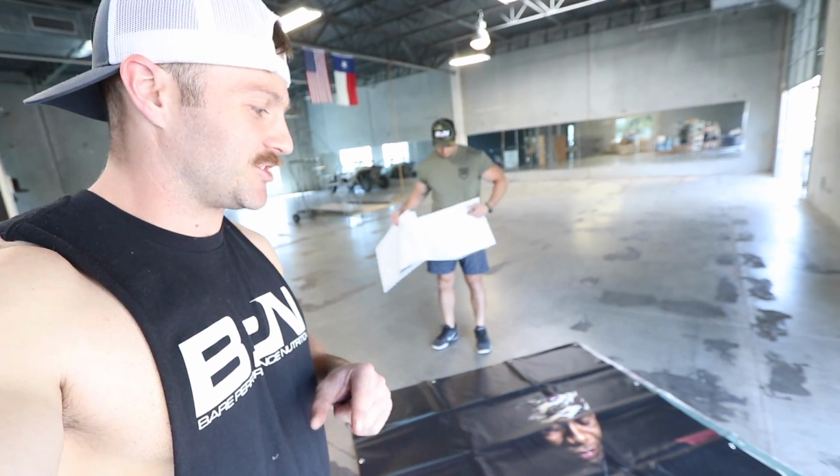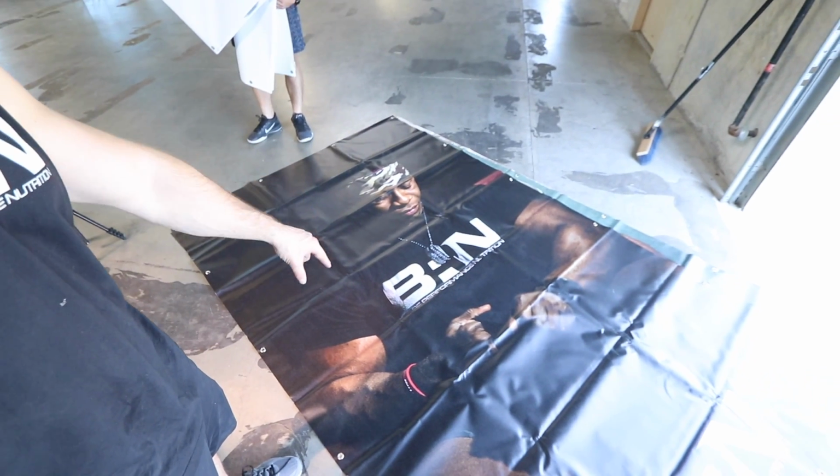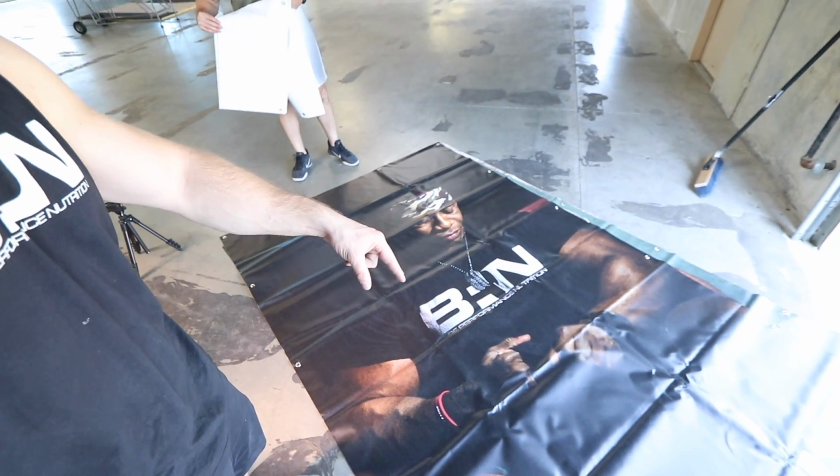We come back and John's got 4 packages. A few of the athletes, this is Russ, his big poster. Nick got a big poster. Nick K has a big poster.